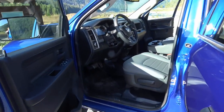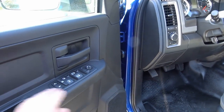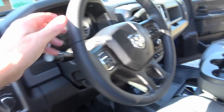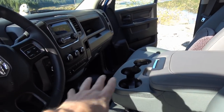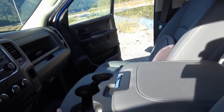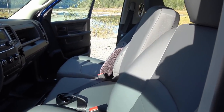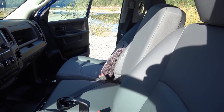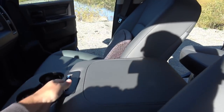Here's the front section here. Just basic controls. Got power windows, power mirrors, power locks, auto lights and stuff like that. The console, we decided against going with the console there. Decided to go with the flip-up seat here so we can actually do six people in here if we want. That's all just a choice back and forth. Some people like the console, some people like this. But when it flips down, it's got cup holders.